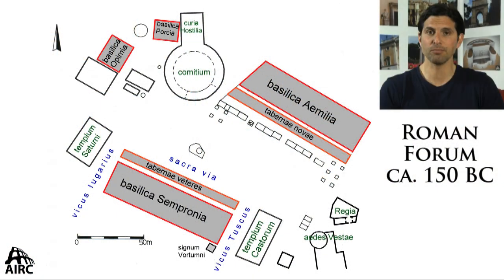And they don't appear on the scene in Rome until the 2nd century BC in the Roman Forum area. And the first one is attributed to the Senator Cato in 184 BC, overlooking the Forum. But the two most important basilicas that we have in the Republican era give shape to the Forum Piazza. You have on the one side the Basilica Sempronia and on the other Basilica Aemilia.